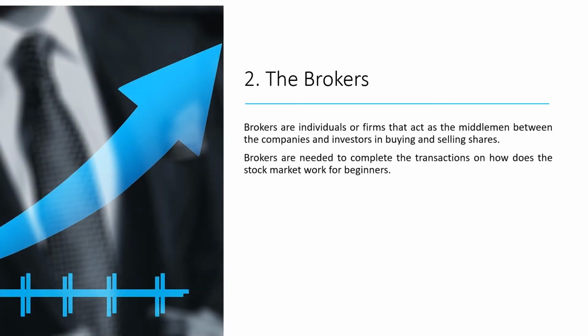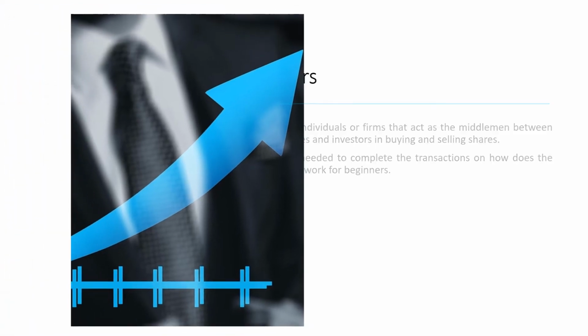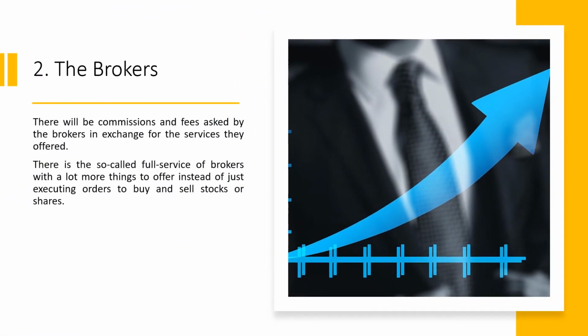2. The brokers. Brokers are individuals or firms that act as the middlemen between the companies and investors in buying and selling shares. Brokers are needed to complete the transactions on how does the stock market work for beginners. There will be commissions and fees asked by the brokers in exchange for the services they offered. There is the so-called full service of brokers with a lot more things to offer, instead of just executing orders to buy and sell stocks or shares.